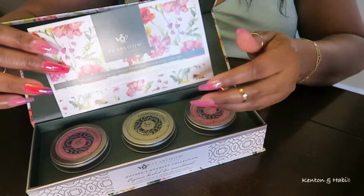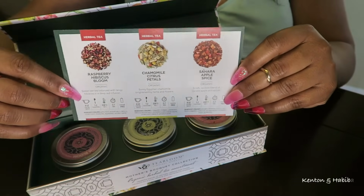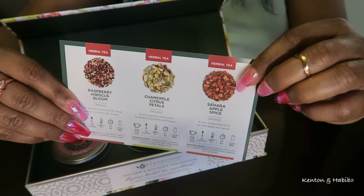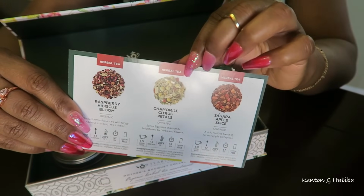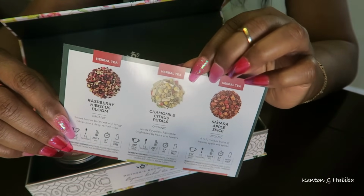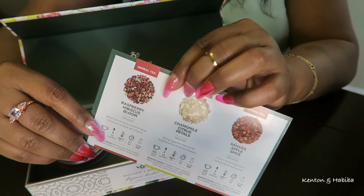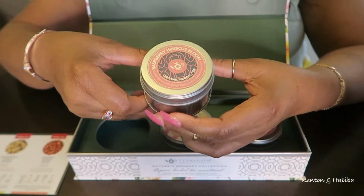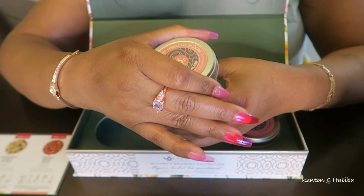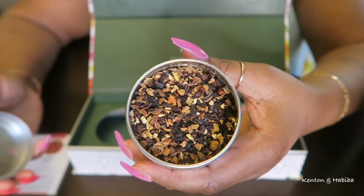Look at the card, lots of beautiful flowers. And there's a list of the three different teas in this collection: Sahara Apple Spice, Chamomile Citrus Petals, and Raspberry Hibiscus Bloom. They make such beautiful teas. I love it, love it, love it. Okay, let's see, can number one. This is the raspberry blend. Ooh, if you could smell it. I wish you could smell it.